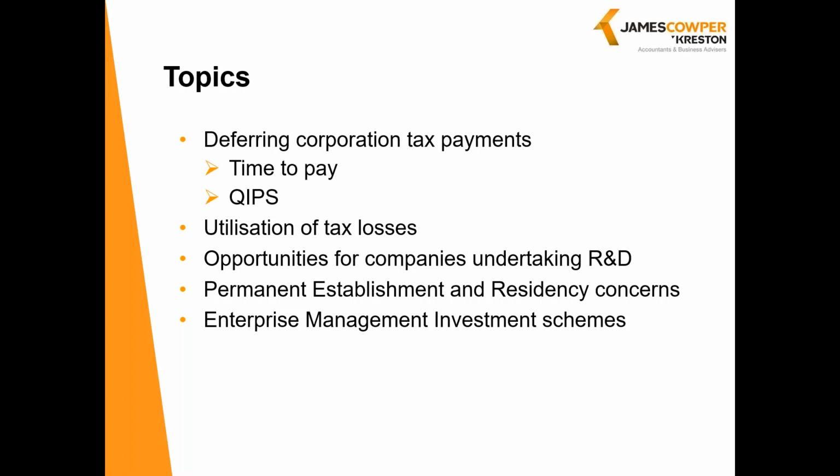So what do we want to have a quick look at this morning? Well, first of all, I want to spend a few minutes talking about how you might defer your corporation tax payments, both generally using the time to pay initiative, and also just a brief mention if you are one of the large companies who are in the quarterly instalment payment regime. And then want to have a think about the utilisation of tax losses. Have a quick chat about the R&D tax credits. Look at some potential issues that might arise if you do business internationally. And then just briefly at the end, talk a little bit about share option plans.